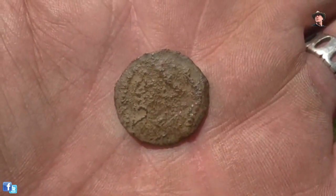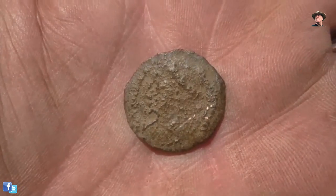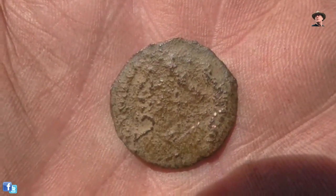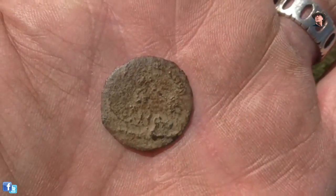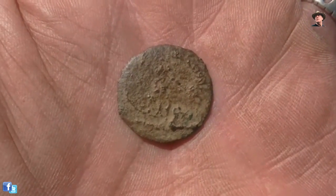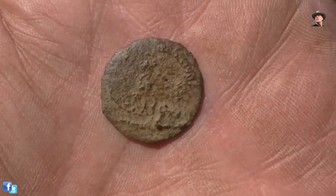Well, I've been staring at this coin for quite some time and totally undecided. Sometimes when I look at it, it looks Roman. Other times just a knackered pre-decimal. I just have no idea.